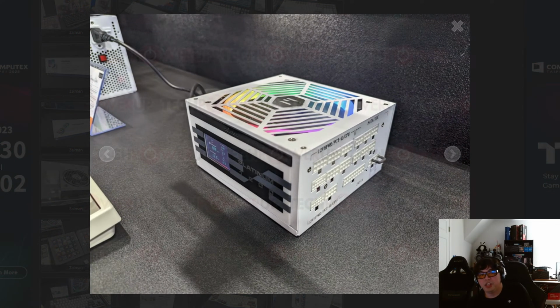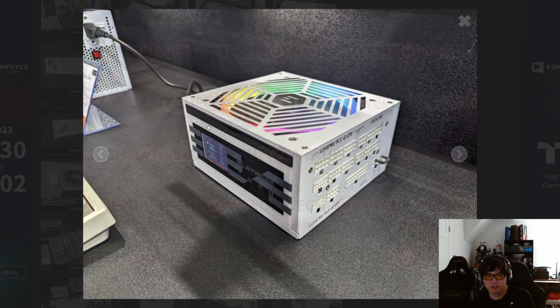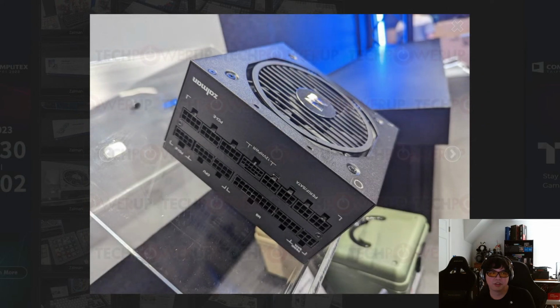Zalman's got RGB on the fan in their power supply. But you know what's cool about this? Not the RGB fan, but the thing over here on the panel that tells you how much power it's pulling, like load wattage and voltages. That's cool. I don't know what this little, what is this? Oh, that's the short to get it to light up, I guess. Oh, yeah, that's to light it up. That looks like it's off the EPS, from the EPS for the motherboard.